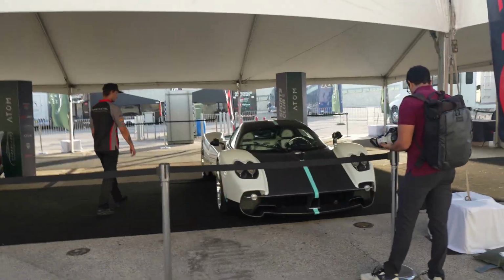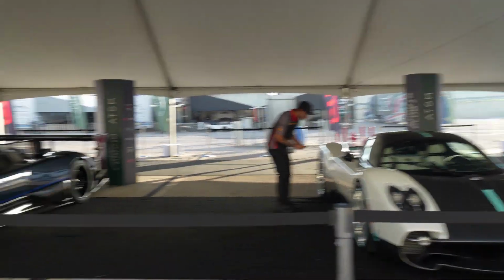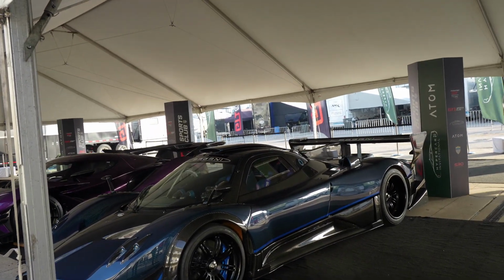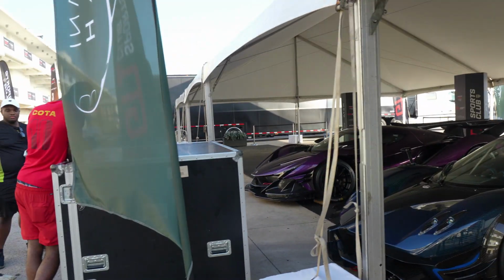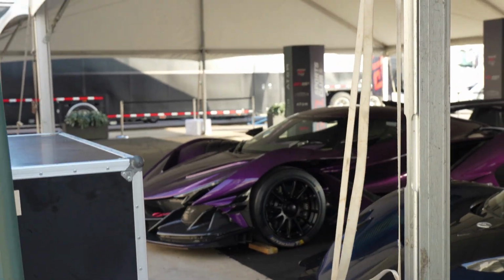Here at the GT circuit, and here basically on the other side of the paddocks they have the Pagani Utopia, the second car ever delivered to the US. And then we also have the Pagani Zonda R. This thing just looks so damn crazy. It also has this Zonda R big old box right there. And then we also have the purple Apollo IE.